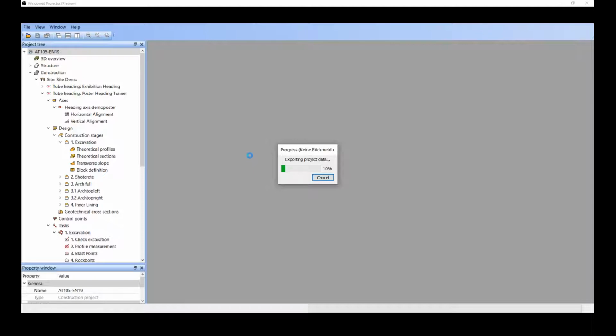While that's exporting, I did have another question. When you're defining the control points, can those be imported from somewhere else? Yeah, thanks for that question. Of course, we have a flexible text import. So basically, you can import whatever text file or a CSV file. You just define in the Amberg Tunnel software which column is which information, and then you can import all your points, of course.